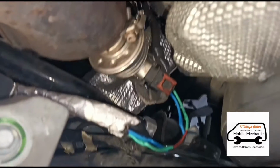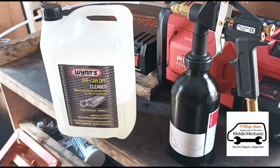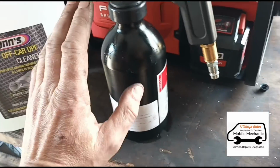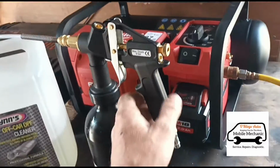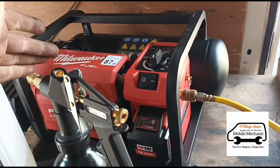Right, so that's the Adblue injector all fitted back up there. The clamp's back on, the plug's back in, the wires are repaired. Right, again now to do the DPF, I'm using the WINS Dpf Cleaner into this bottle here. This is the JLM Dpf cleaning bottle, and I'm connecting that up to the compressor here.